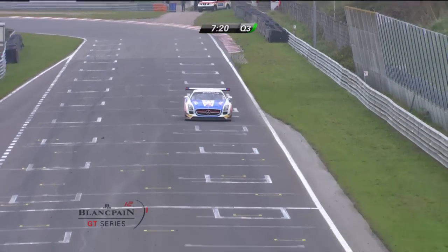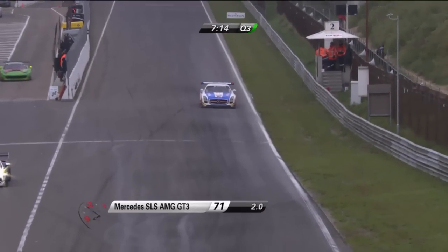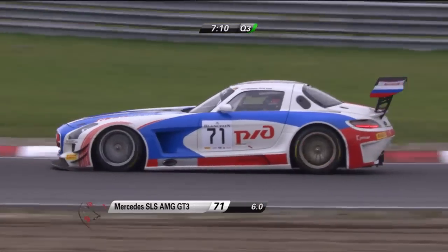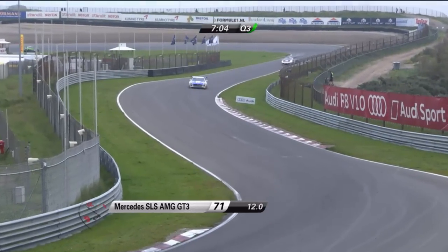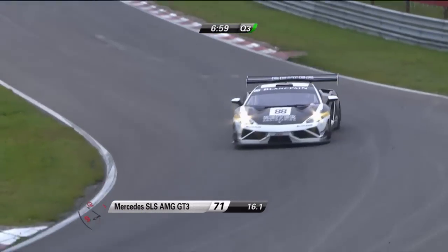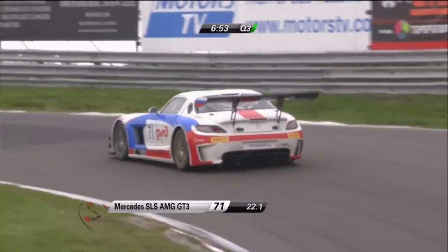But here comes Marco Asma, really leaning on the SLS as he comes out of the final corner, across the line, down towards Tarzan for the first time on his flying lap. Gets on the brakes, turns it in. The Estonian, who's been racing for most of the season in the 71 car, usually alongside Alexei Vasiliev, has a new teammate this weekend in Roman Mavlinov, which means they're not actually in the Pro-Am class, because Mavlinov is classed as a silver driver.